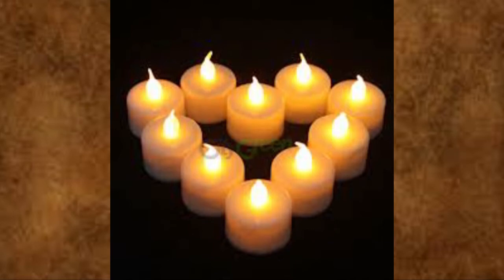Just explain what a flicker candle is, because there might be viewers out there that don't know. Absolutely. A flicker candle is an imitation. Basically they start off with tea lights, so a little fake flame, and it just flickers and works off a battery. The problem was the batteries didn't tend to last that long.